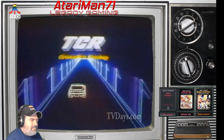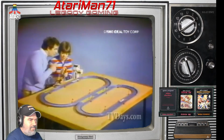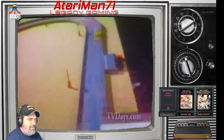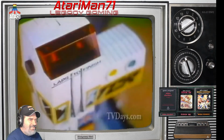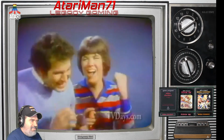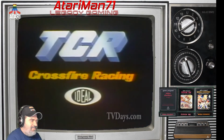TCR Crossfire Racing, only possible on the wide open track. For the first time, 2 loops connected by 4 lanes of no man's land called Crossfire Alley. To win this race, you must stay on the suicide loop and risk a head-on collision with a jam car. So every lap becomes a countdown of nerves, speed, and lane-changing skill. And only TCR's got it. TCR Crossfire Racing, wide open racing for ideal.